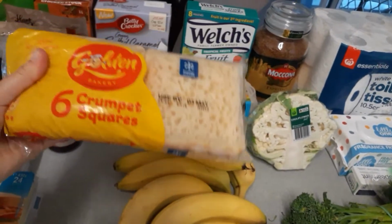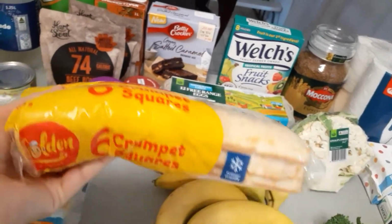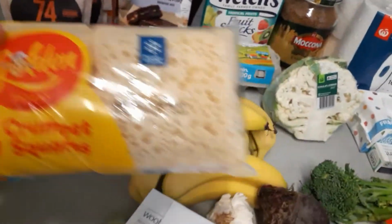Okay. I got some crumpet squares as well. I'll just probably put these into clip seal bags and freeze them separately, because if you don't freeze them separately, they seem to get stuck together. We haven't had them in a long time. We can have that with golden syrup.